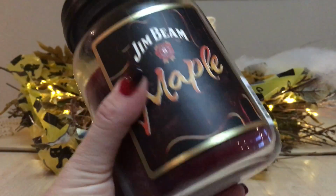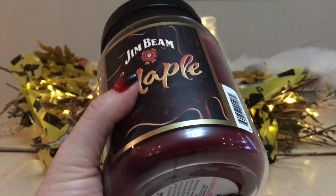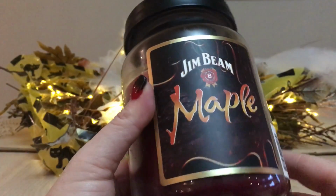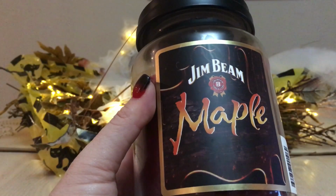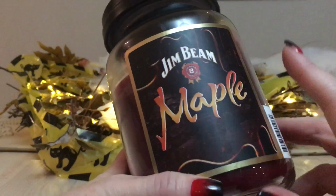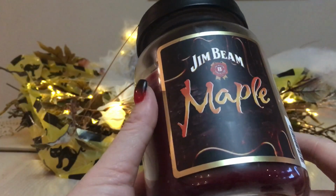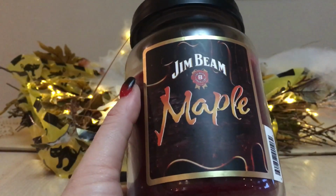This is a big Mama Jamma jar. This is a 26-ounce jar of this Jim Beam Maple, and it's $25.50 US. So in Canadian, obviously a bit more. I don't follow the website, so I'm not sure how often they have sales and things like that. I know that when I was querying the scent note descriptions for this candle, apparently you can do wholesale and things like that, which I think a lot of companies or brands do as well. But anyway, back to this candle.